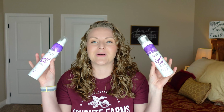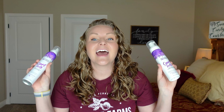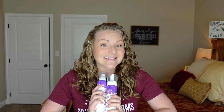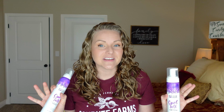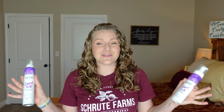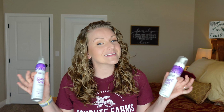The reason that I wanted to use a foam and a mousse from the same product line is that I thought it was the most fair comparison between foams and mousses. What do y'all think? Is my science good here? I'm trying to control the variables while running this wavy curly hair experiment on myself. Now let's go ahead and get to the application.